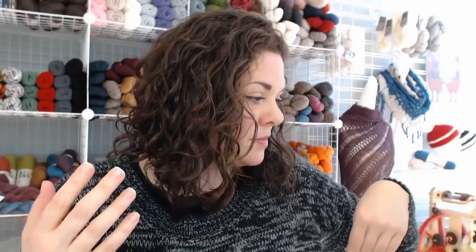Okay, next is the cowl. Okay, let's talk about the cowl. I have never done a mystery cowl before. But I hear people talking about it, like on other podcasts and in store, like other yarn stores doing mystery knit-alongs or crochet-alongs. But I've never participated in one, despite them sounding really fun and interesting.